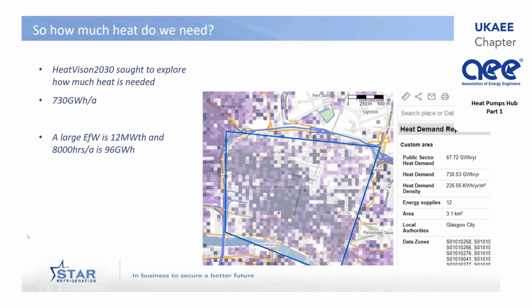Unfortunately, life's not that simple. That would only give us 96 gigawatt hours per annum versus our 730. So you would need significantly more than just one plant. And actually, there is a Scottish Government phase down of these sort of facilities. I don't think there will be any new planning consents granted. There are a few not built yet with planning consents, but the point being, there isn't likely to be enough trash anyway to heat all our cities.